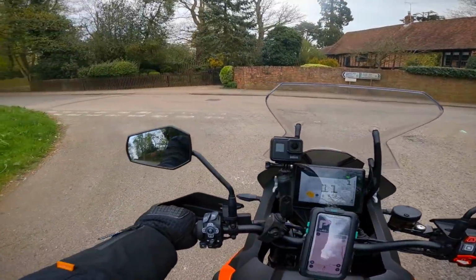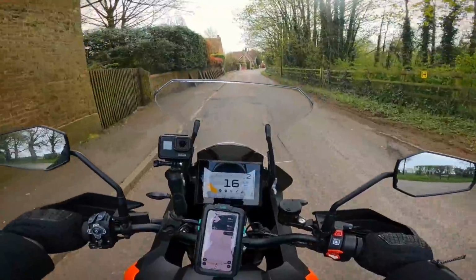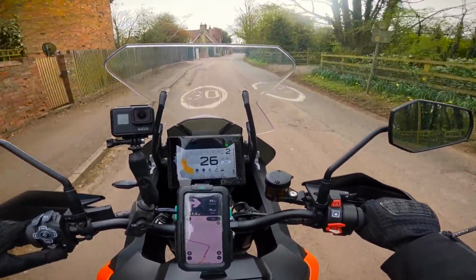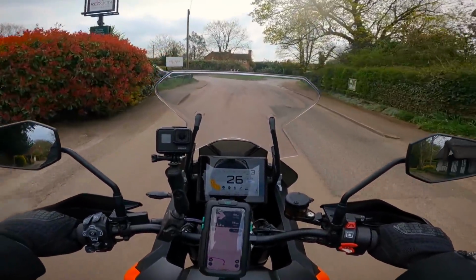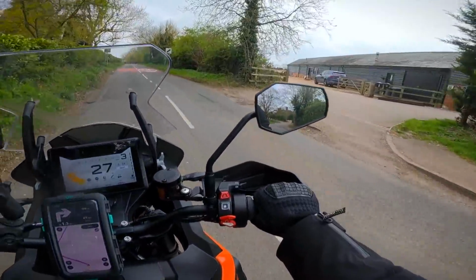Now I'm not going to do it in this first ride review, but I will take this and do a little bit of off-roading. There's some sort of green lanes near me, so I'm going to give them a bash on this. Now they're not going to be anything special, I'm not going to be like Graham Jarvis here, but I'll give it a little shot, just for you.